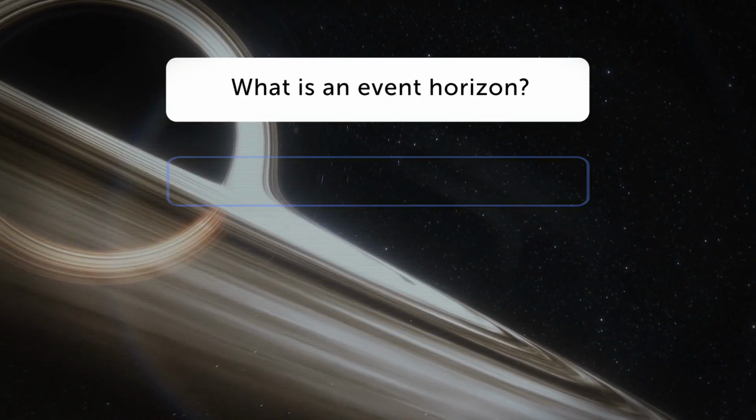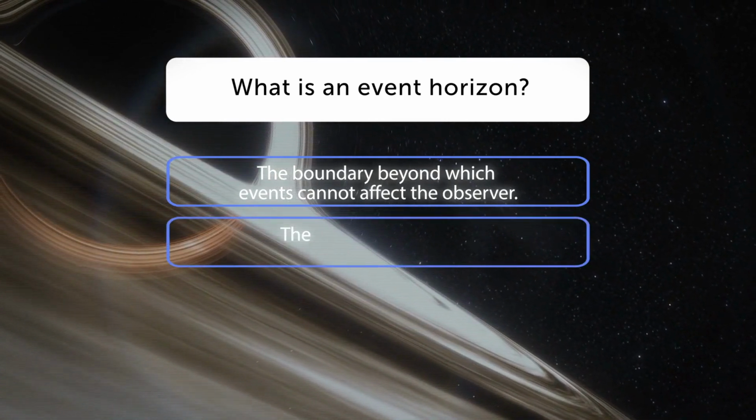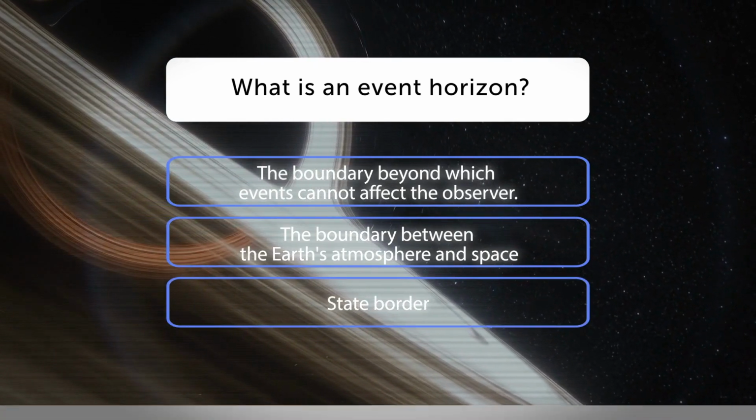What is an event horizon? The boundary beyond which events cannot affect the observer; the boundary between the Earth's atmosphere and space; state border?